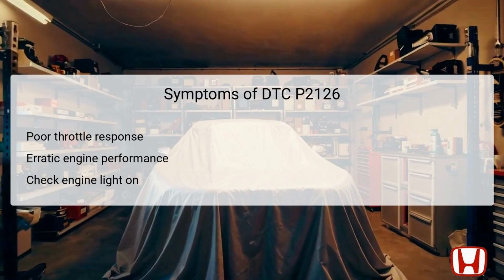If drivers notice these symptoms, it is critical to address them promptly to avoid worsening the vehicle's condition. Ignoring these indicators can lead to more severe vehicle issues, emphasizing the importance of timely diagnostic checks.